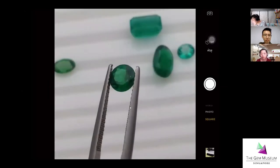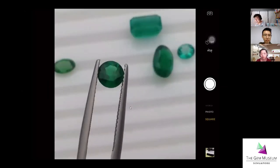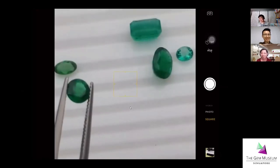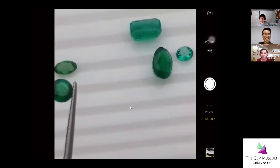See the garden look? Yeah, so now you know how to sound like a professional. Oh, your emerald looks like garden look. Don't say inclusions. Garden, botanical gardens.